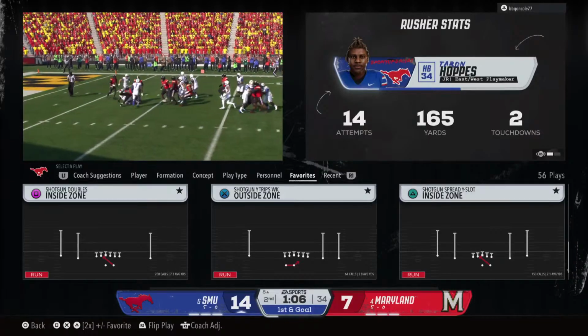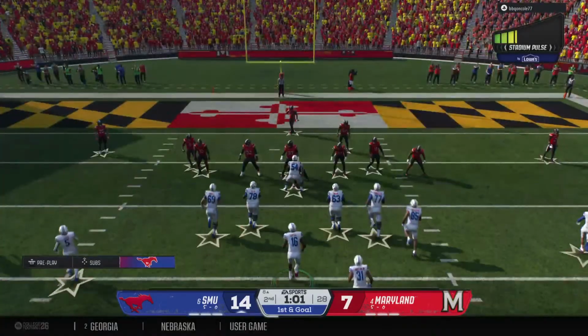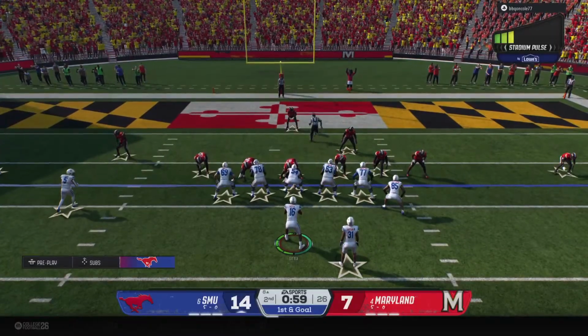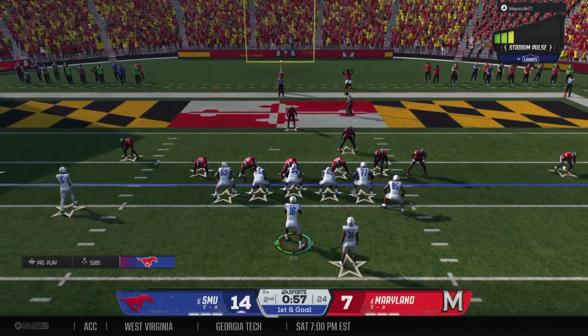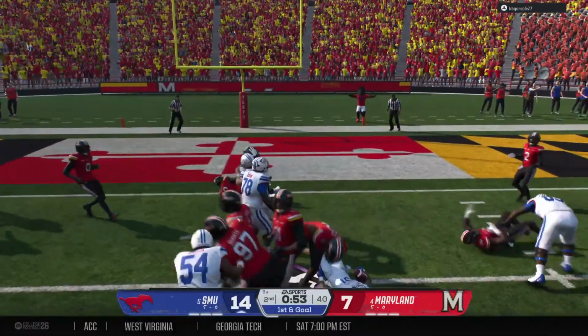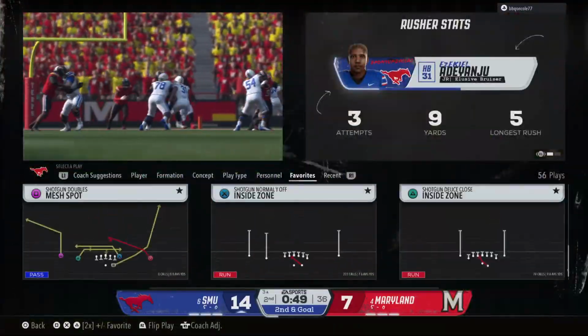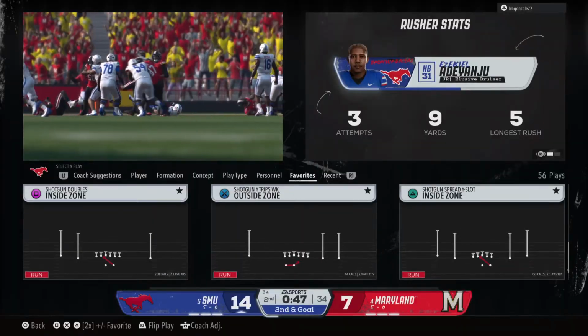Boy, this defense seems to be confused. That's back-to-back big carries for first downs. They better get it together, or this could be an easy drive for this offense. Here's the handoff on first and goal. And that run produces a decent gain. A pretty good push up front here by this offensive line to get some positive yards here.